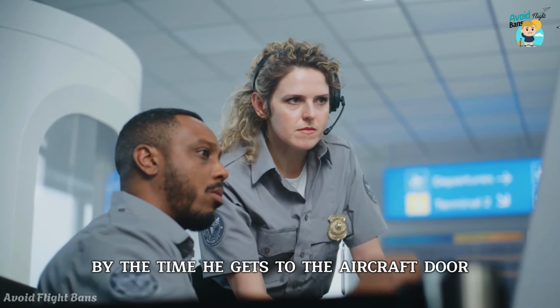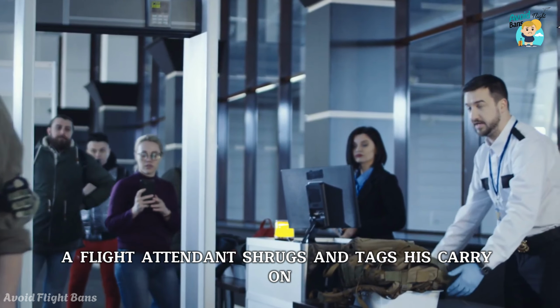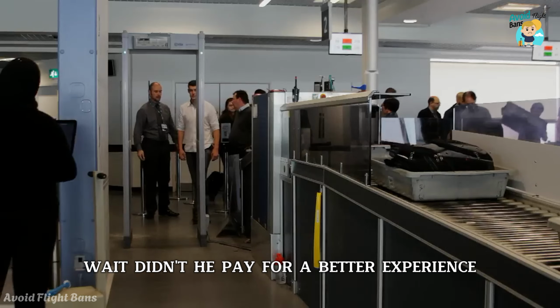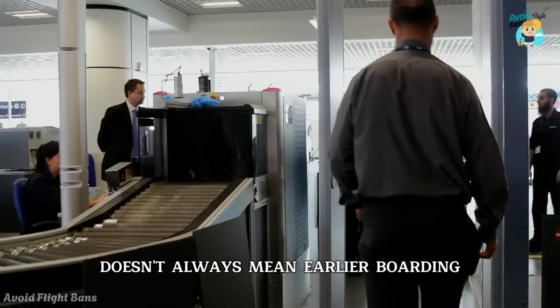By the time he gets to the aircraft door, the bins above his seat are already full. A flight attendant shrugs and tags his carry-on. It'll need to be checked. That'll be $100. Wait, didn't he pay for a better experience? Here's what airlines don't tell you. Paying for a better seat doesn't always mean earlier boarding.